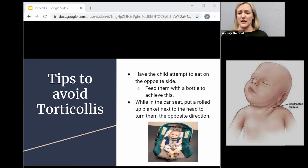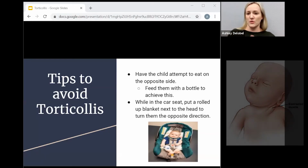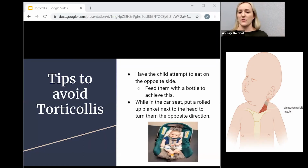and feed them with their head turned to the opposite side. Now, if they're already eating from a bottle, perfect, do that same thing. If they're starting to eat solid foods, awesome, have them turned, come at them at a different angle, trying to get them to turn their head.